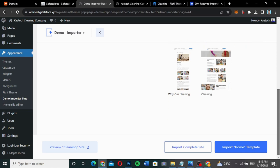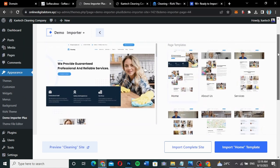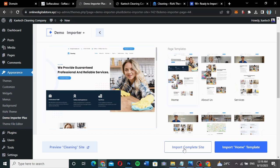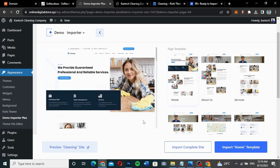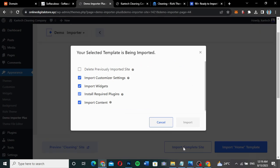So we will just go ahead, and you can do two things now: import complete site or import only the home template. But we want the complete site. This one is the home template. So we want the complete site, so we can just click on import complete site.